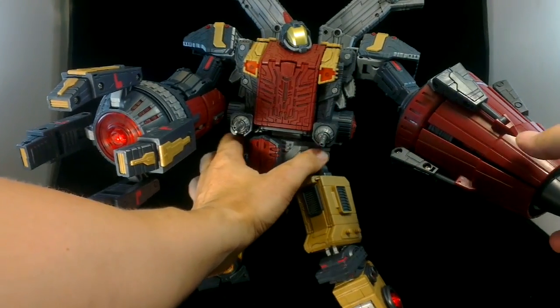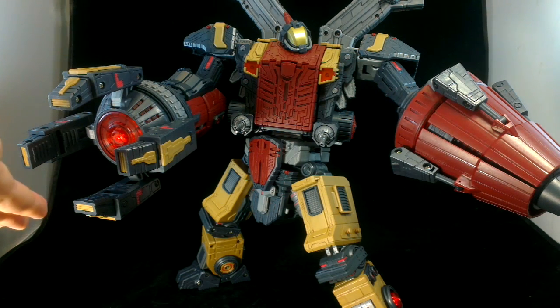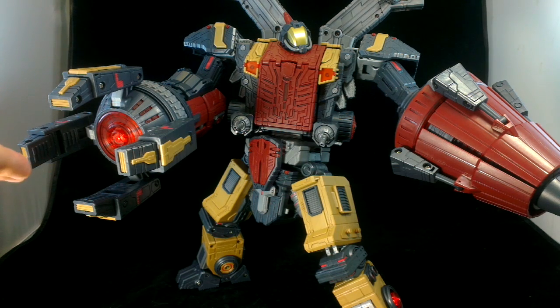Now, it is very heavy and hard to play with, so I don't imagine I'll be doing much with this besides looking at it in this pose on my shelf, because just handling it is a lot of work. The thing weighs more than 3 kilograms, which is a considerable weight. But it's much less than Fortress Maximus, and I don't play with him much, but I still enjoy that figure.